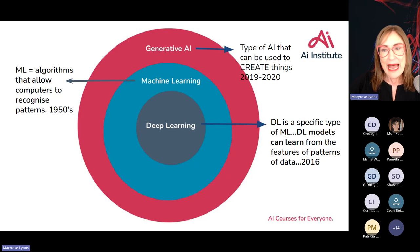The one that we're operating in is generative. I want to introduce the other two first, starting with machine learning. This is a little bit of a history of AI. Machine learning started around the 1950s, and it came about from this amazing moment where it was discovered that we could create algorithms where computers could recognize patterns. That was a groundbreaking thing.